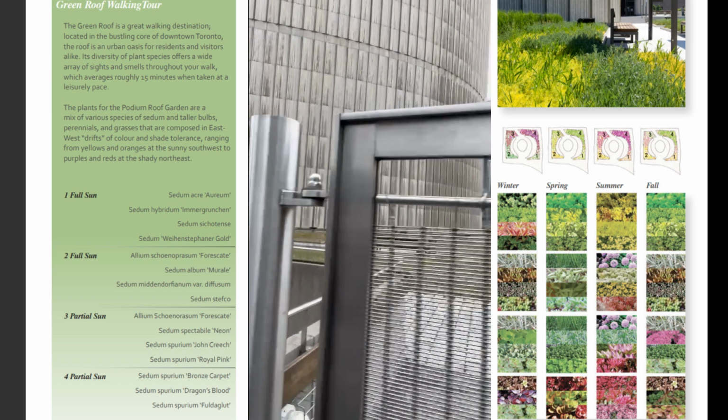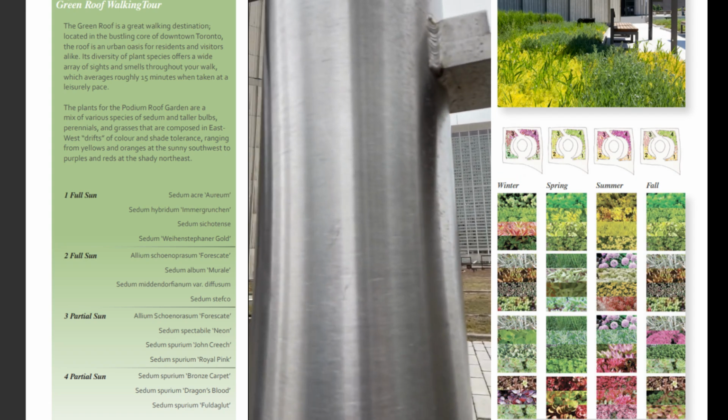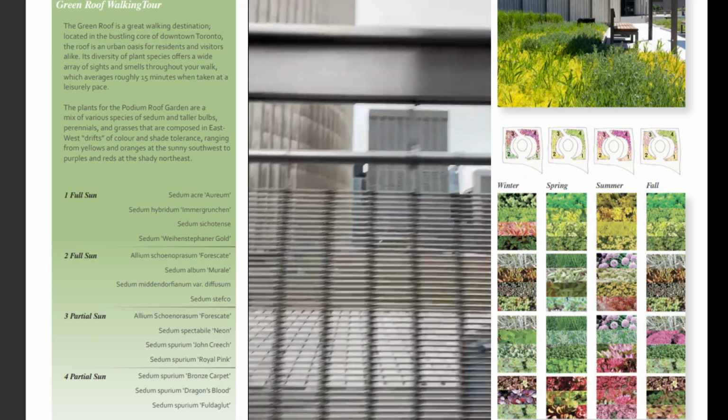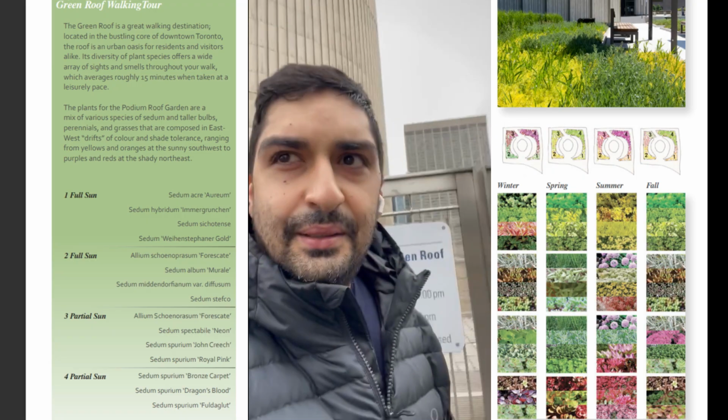You can see the winter just passed and it's still pretty good grass, and I can't tell exactly what else is there. I can't remember, but anyways, it's here, so come check it out.